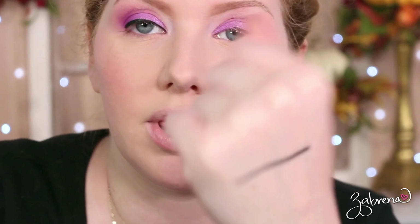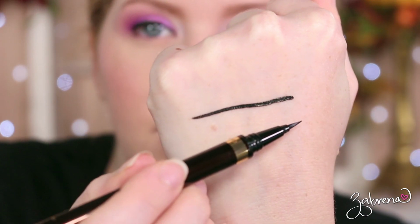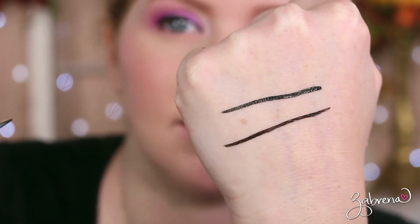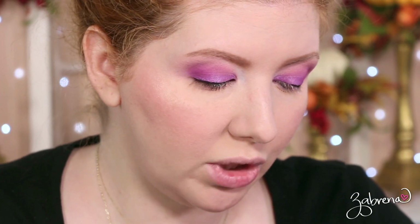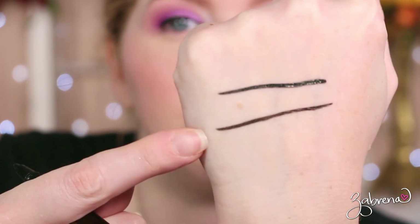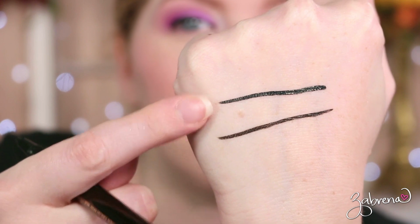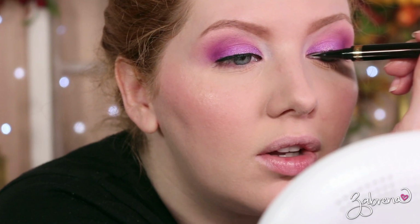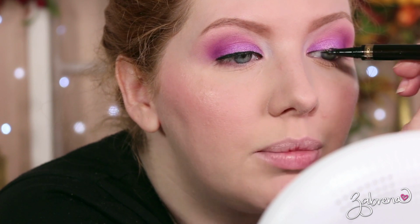I forgot to show it to you on the back of my hand, so we'll do it right underneath the Christian Louboutin. Look at that. It's not as rich of a black as the Christian Louboutin. It's a little lighter by comparison, and if you look between the two, you can see what I'm talking about. But it's still applying very richly, and it looks extremely black.